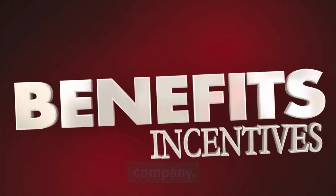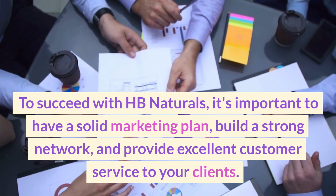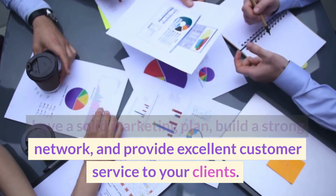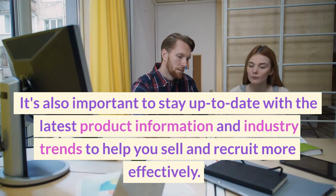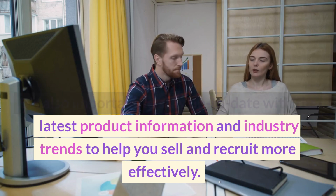levels within the company. To succeed with HB Naturals, it's important to have a solid marketing plan, build a strong network, and provide excellent customer service to your clients. It's also important to stay up to date with the latest product information and industry trends to help you sell and recruit more effectively.